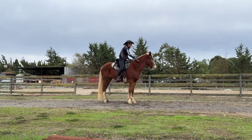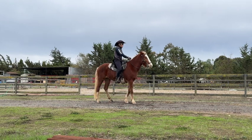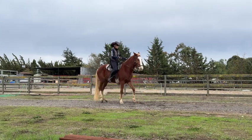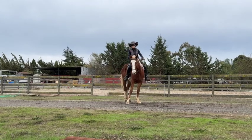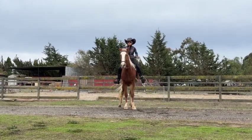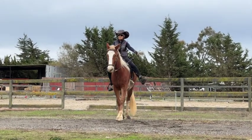Now we'll try maybe just a little side pass out here, and he does not know it very well at all. So first I'm going to turn his hindquarter off of my right leg. See, I'm looking at the camera. I'm looking to help balance myself. Now I'm going to try and go that way, and he might not do it very well at all.